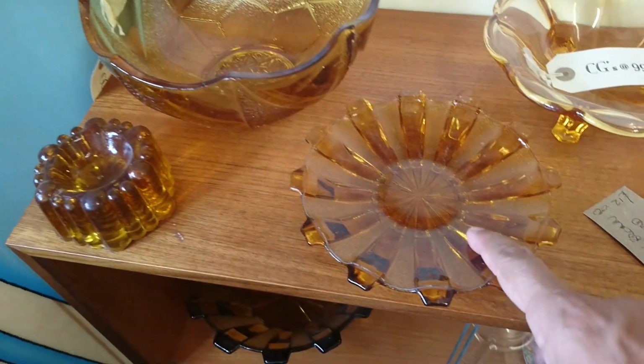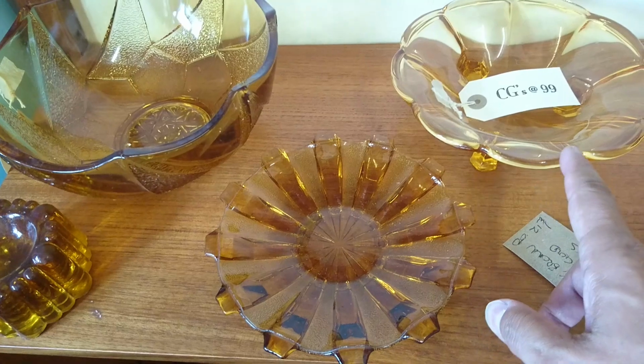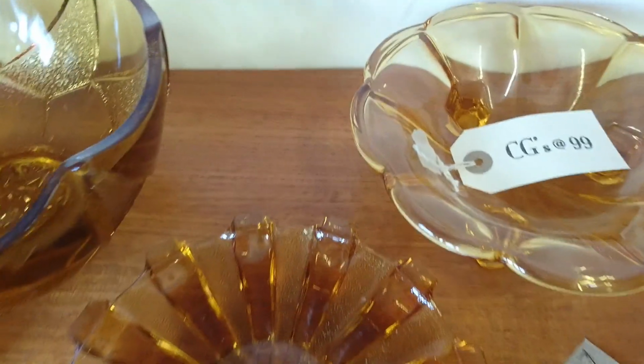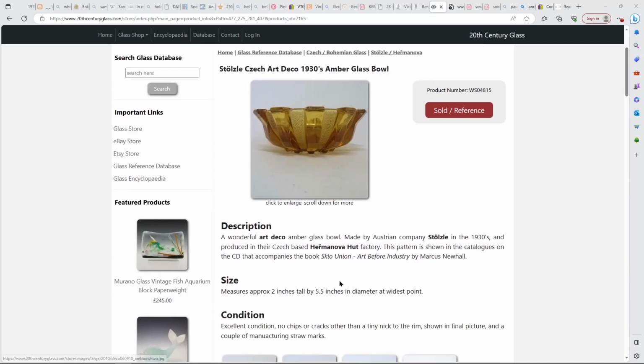£12. This is Stodd's as well. Don't recognise this. It looks a bit like Chippendale, but I don't think it is. It's the wrong colour anyway. Right, we're back to the wondrous 20th Century Glass website, and here we go. This is the bowl. Again, Stossel, Czech Art Deco 1930s.